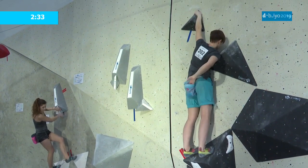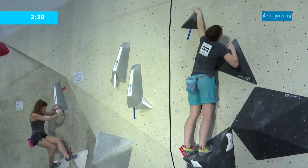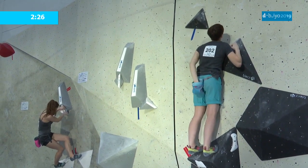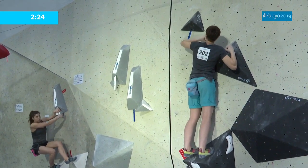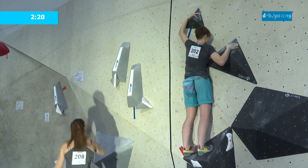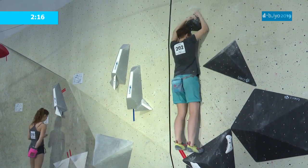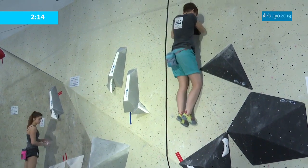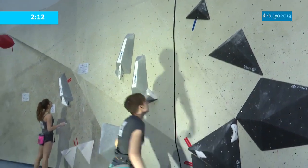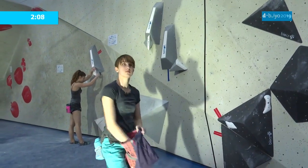So Isa is going for the dynamic way this time, I think. Yeah. She's just trying to figure out how to launch herself and almost manages to stick it. I think her body is just too far from the wall. Meanwhile, Pippa is just pulling herself up. 2 minutes on the clock.